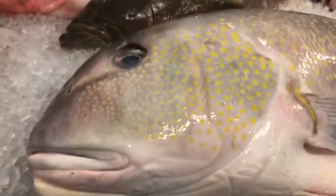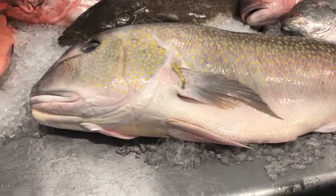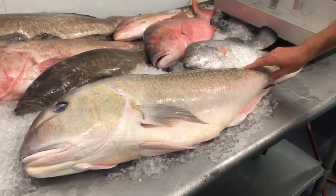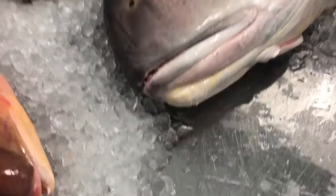Down here, we've got golden tile. This is actually coming from the east coast of Florida. Generally, we get most of our stuff from the northern part of the east coast, around Jacksonville. That's a cool looking fish. Yeah, it is. It's really nice white meat too.